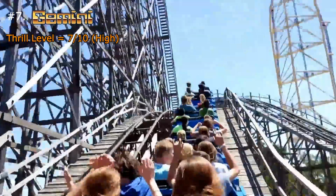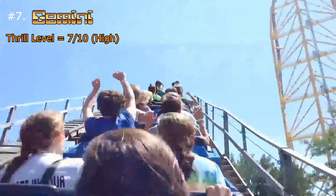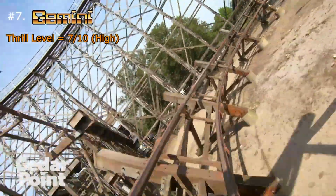The best part of the ride is after the second turnaround, when you drop down into this airtime-filled descent that delivers an insane near-miss with the above supports. For this element alone, I love to sit in the blue side near the back of the train. Gemini just delivers a really fun classic experience that I am definitely a huge fan of.